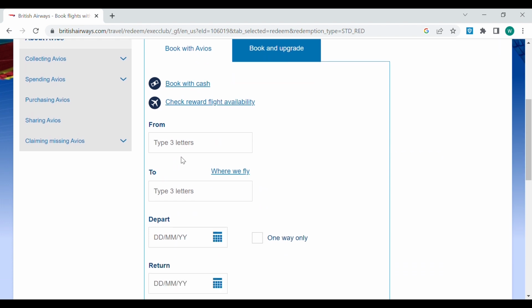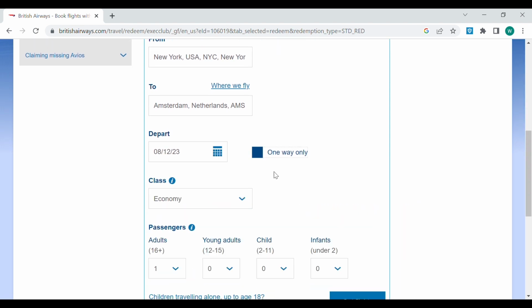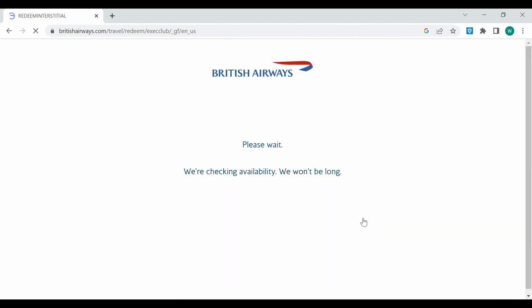So we just go down the page. We will go from New York City, and it does have the option to select all the airports in a single search, to Amsterdam. And in our example, we are targeting August the 12th. And as usual, we're going to search one way in business class. And let's see what happens.